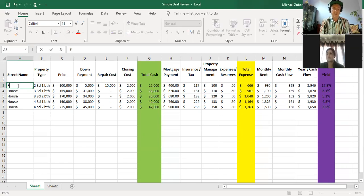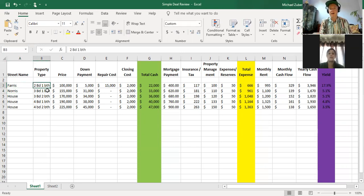Usually what I would do is put in street names, but you may put in addresses. Like I own a house on Ferris. We'll just do 2 lines, and then maybe I'll just talk about Norris Drive. I own Norris Drive to begin with, right? Then we're going to go through column by column, and you stop me at the one that's confusing, okay? Mine has street name, you put condo, and then the price, down payment, repair cost. Okay, yeah, that's right.